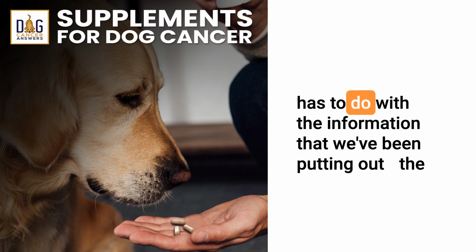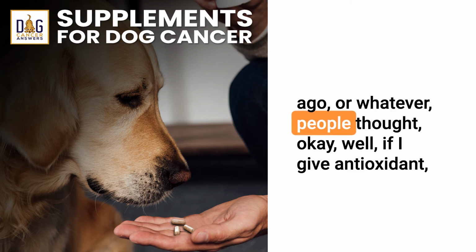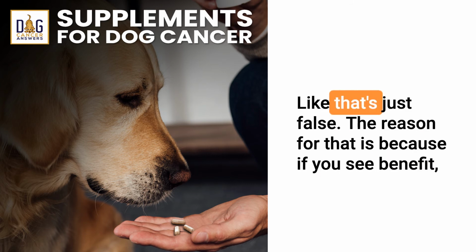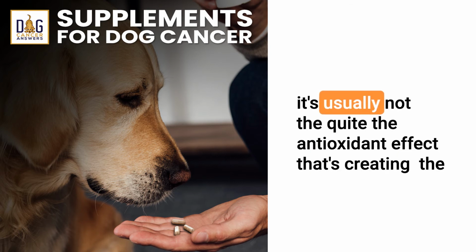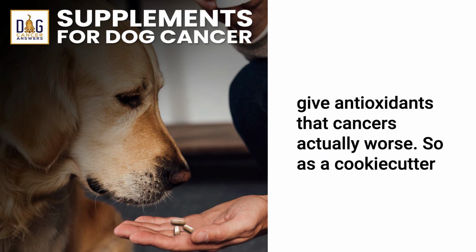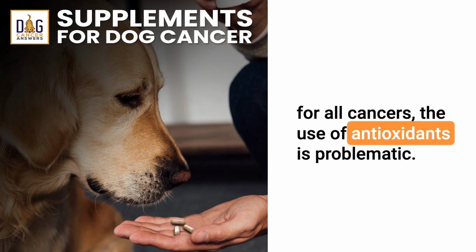And I think a lot of it has to do with the information that we've been putting out, the antioxidant discussion. When we started this 15, 20 years ago, people thought, okay, if I give antioxidants, that's good for cancer, so I'm going to give a lot of antioxidants to my cancer patient. What that has turned out to be is patently false. If you see benefit, it's usually not the antioxidant effect that's creating the benefit, not most of the time. And there are certain cases where if you give antioxidants, the cancer is actually worsened. So as a cookie-cutter, boilerplate recommendation across the board for all cancers, the use of antioxidants is problematic.